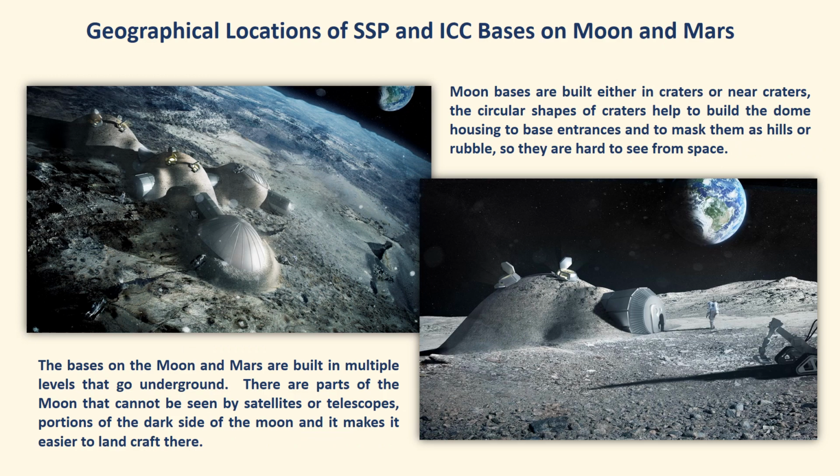Moon bases are built either in craters or near craters. The circular shapes of craters help to build the dome housing to base entrances and to mask them as hills or rubble, so they are hard to see from space. The bases on the Moon and Mars are built in multiple levels that go underground.